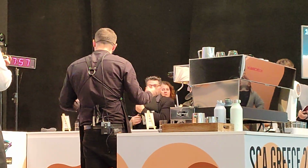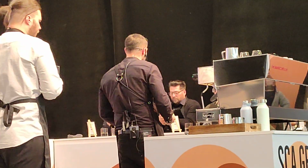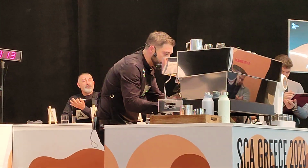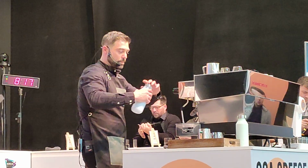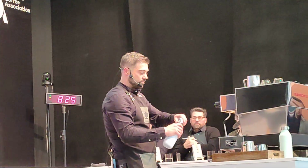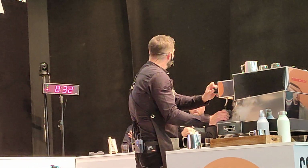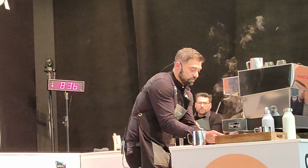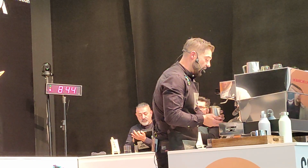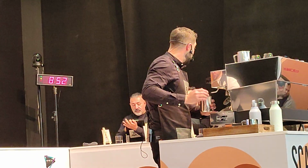To highlight the fruit character of this geisha, we roast the coffee to a medium profile for 11 minutes and 40 seconds at 208 degrees. I steamed my milk up to 55 degrees to bring out a unique custard note in your milk beverage. If you miss anything, you have all the information in my card.